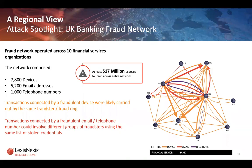We can see transactions that are connected by fraudulent email and telephone numbers. We can see transactions carried out by the same fraud ring and cross correlations. In this particular attack, there's over 70 million exposed in that orchestrated attack. And of course, when they orchestrate it in this way, attacking multiple networks, their idea is that one company can only see them one at a time.